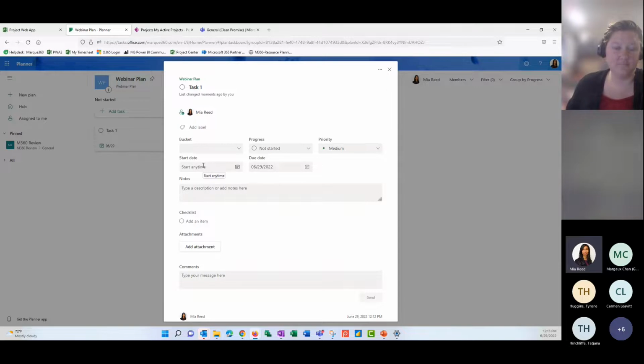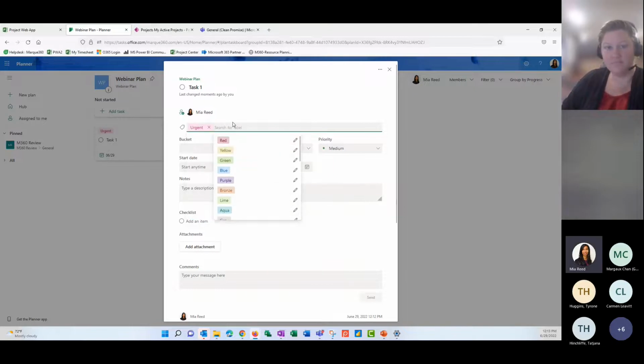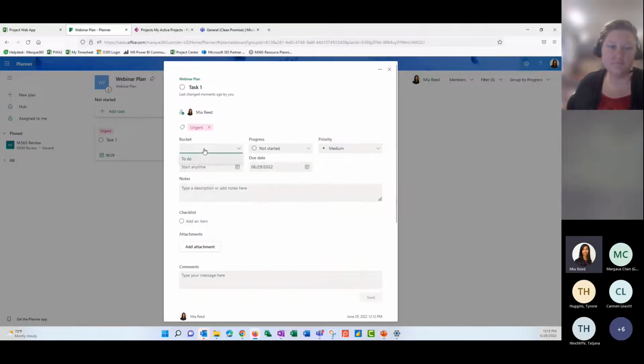What we'll do is we'll take a quick walk through this card and look at what some of those options are. So starting at the top, there's a way to mark this as complete by clicking here, but we don't want to jump in and do that too quickly. I could assign more resources here. There are labels that you can set up. So they start out just named after colors, but then you can edit and make your own labels. So let's say I'll make a label called urgent, and then I'll assign that to this. All right. There are different buckets, so we'll come back and we'll create a few buckets later on.